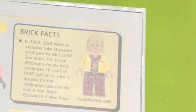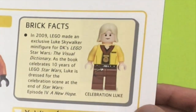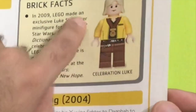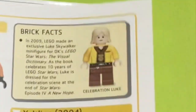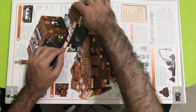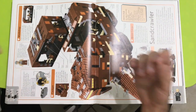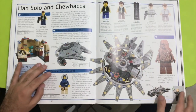There we have the Celebration Luke I was talking about right there. Very simplistic compared to today. You'll see in the new set he's getting an actual molded medal around his chest. The old version just had it printed, but of course at the time, 2009, I was more than happy to add this to my collection. Right there we have the old sand crawler. It doesn't look as good as the last UCS one, but just the colors, right? The little pops of that dark orange with the brown, the gray, the white, it just gives it this LEGO charm, which I will talk about more, especially when we get to the minifigures in the Minifigure Encyclopedia.